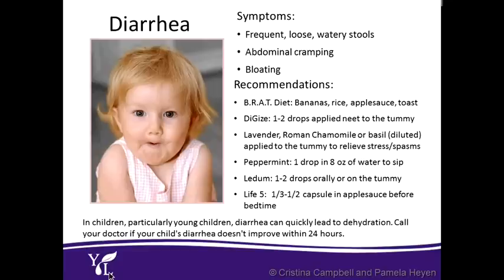Diarrhea. I love these pictures. We picked these pictures out when we put this presentation together, and I thought these were so cute. Some of the symptoms of diarrhea: frequent loose, watery stools, abdominal cramping, bloating. They might be gassy. The recommendation is the BRAT diet, which stands for bananas, rice, applesauce, and toast.